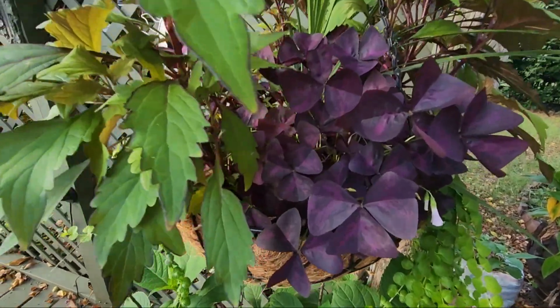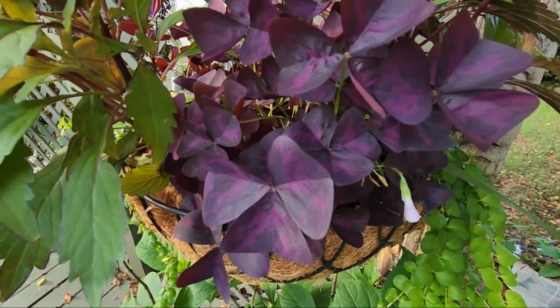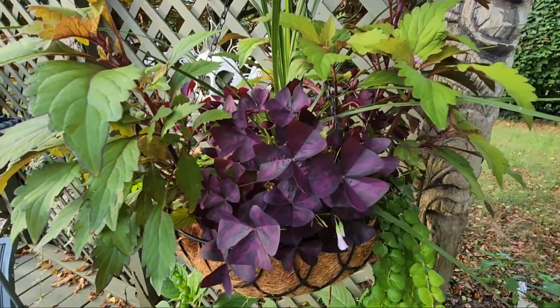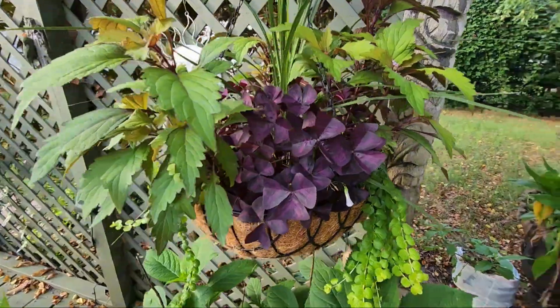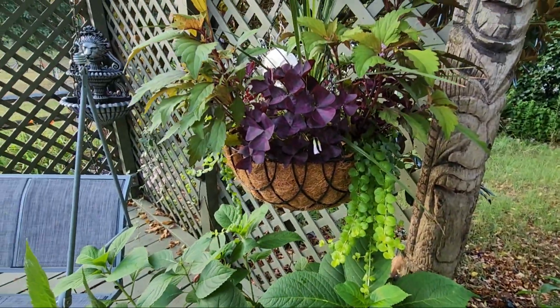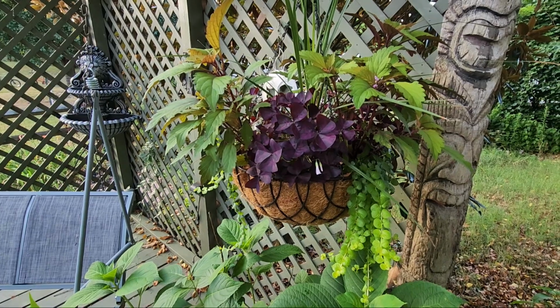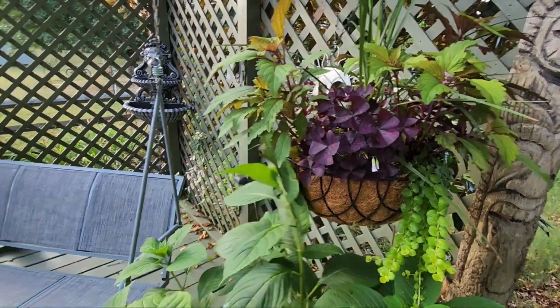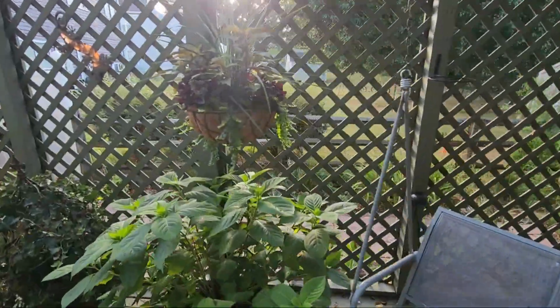Boy, that oxalis is gorgeous, isn't it? Now these open up in the morning and they kind of close up at night. Charmed Wine by Proven Winners. And y'all, for these to have been planted on June the 14th, these have really grown quite a bit. Here's the other one.